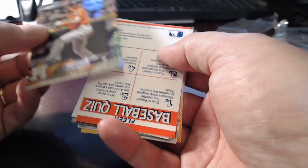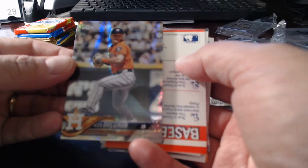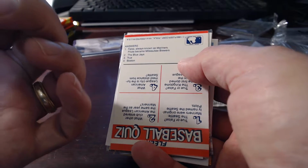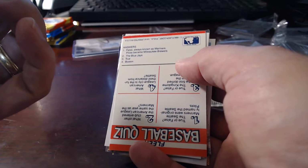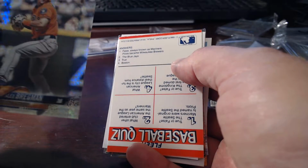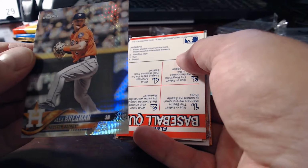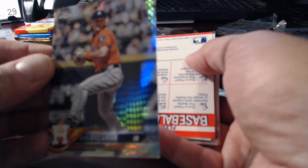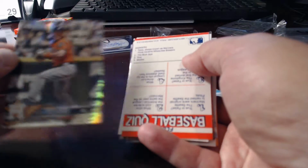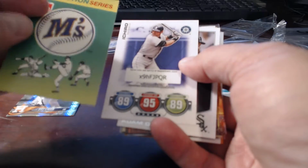So these are some of the other cards. I think this might be just some from the Patreon package. Yeah, that's what these are. This looks like Alex Bregman. That's kind of a nice card from Topps Chrome. It's one of those refractors. I think that's a wave refractor. I'm not quite sure. Maybe not. But that's some of the basics he put in there.